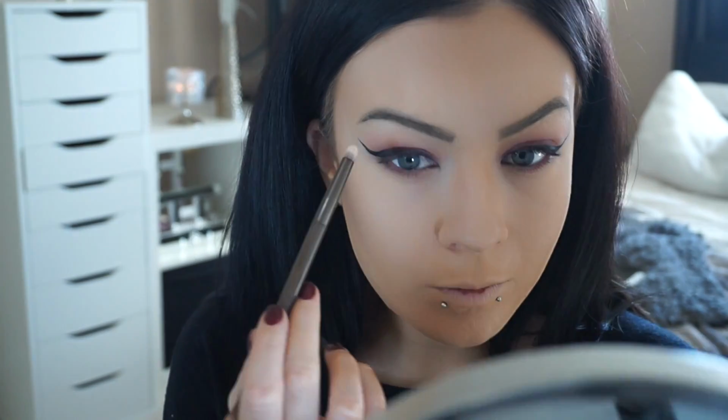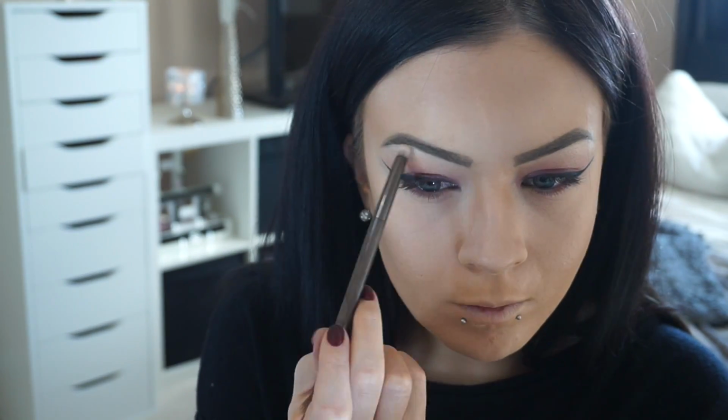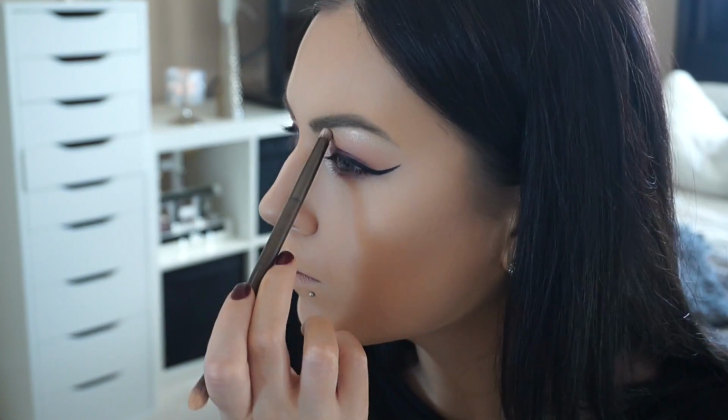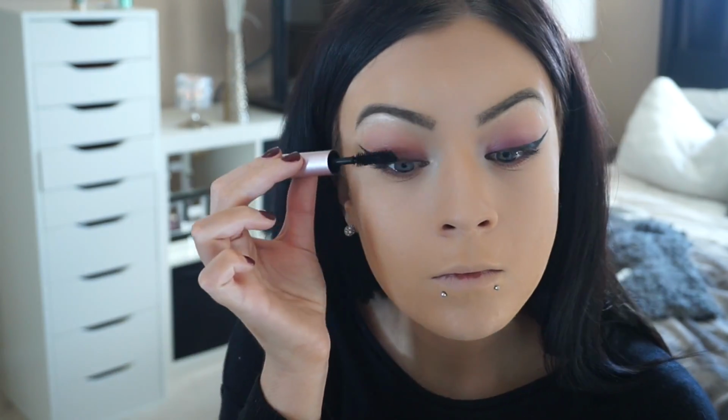Now I'll be going in with the shade Nylon by MAC, and I'll be putting that on my brow bone and on the inner corners of my eyes. Mascara. I'll be using Too Faced Better Than Sex mascara on my top lashes and Benefit's Roller Lash mascara on my bottom lashes.